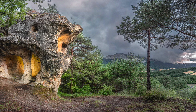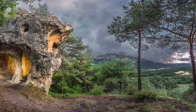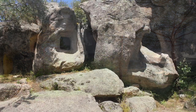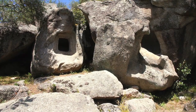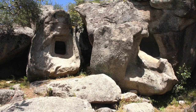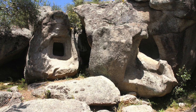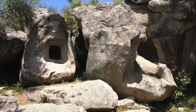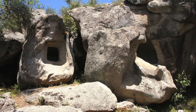For example, if you browse popular sources of so-called history for the keyword Domus de Janus, these are the type of rock-cut ruins, that's how they are called in Sardinia at least, with great authority they will assure you that these are rock-cut tombs, without a doubt.